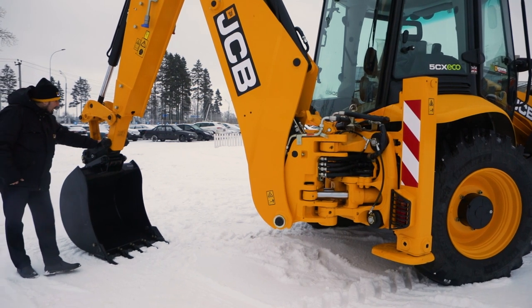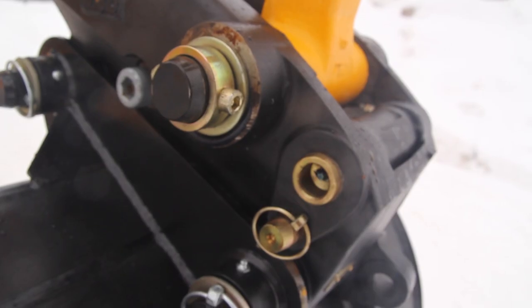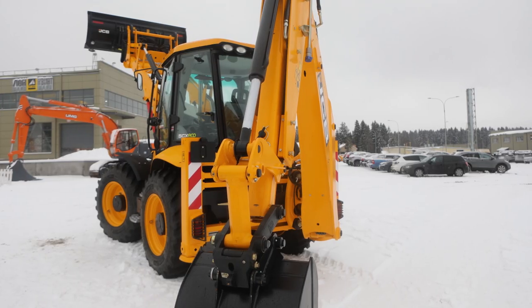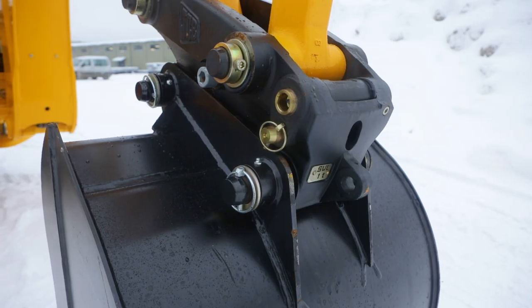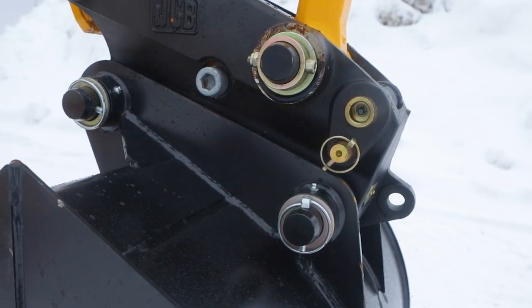All 5CX backhoe loaders in the basic equipment version are already fitted with a rear automatic coupler. You may call it as you like: automatic coupler, quick release system. The manufacturer calls it quick hitch. All JCB backhoe loaders without exception are equipped with it in basic configuration, which allows you to change the rear operating equipment in virtually a few minutes.